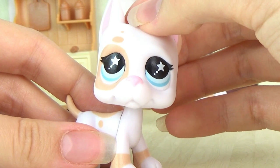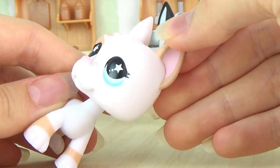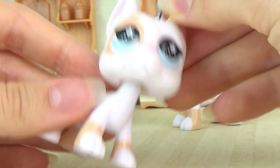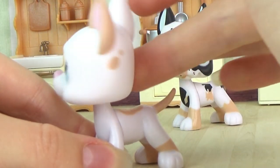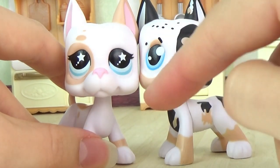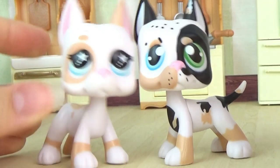She's got just blue eyes. They're really light and icy. Little splotches here, pink on the inside of her ears instead of white. And stars in their eyes. She's cute. The same thing, the head kind of spins around, but that's fine, because you know what? The new LPS do that anyway, and I mean the newest official ones. But as I was saying, you see how the eyes are kind of drawn differently? You can see most of the iris in this one. This one's much larger. Just a note.